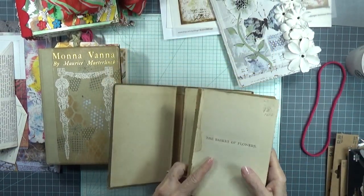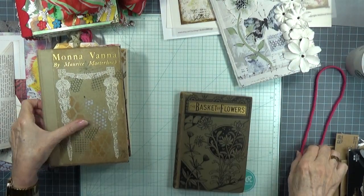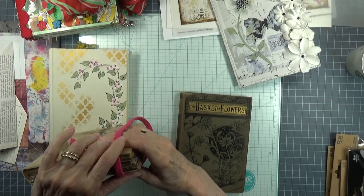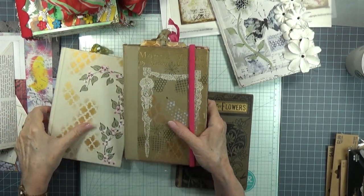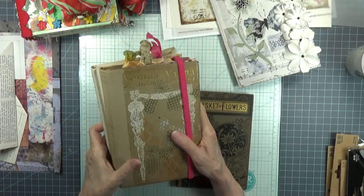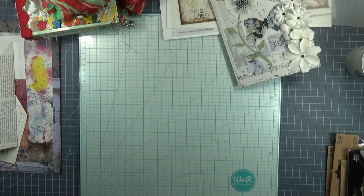So, planning for next year. And maybe having another little visit or two in Mona Vanna and Cherry Blossom. So, let me carefully add to the pile.